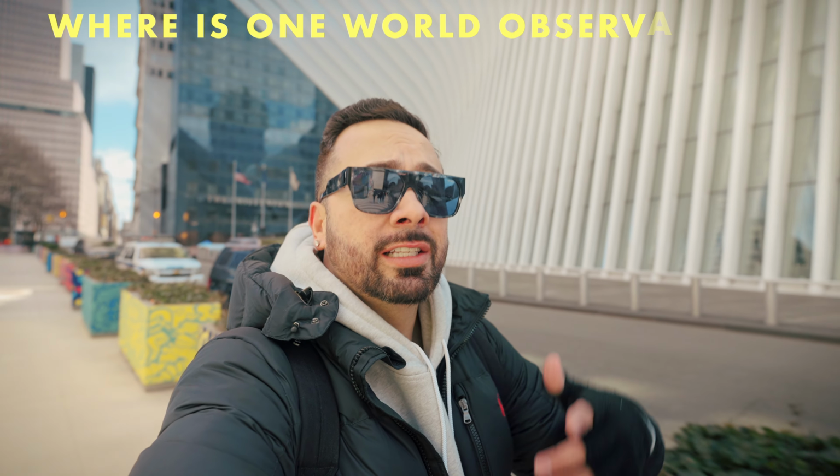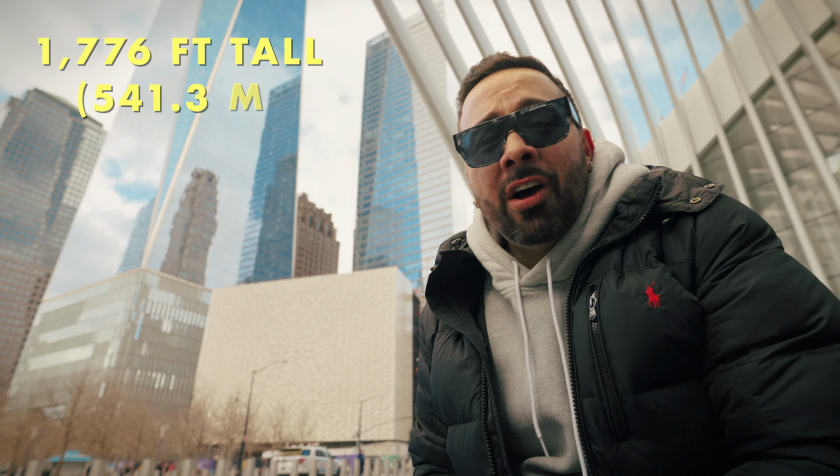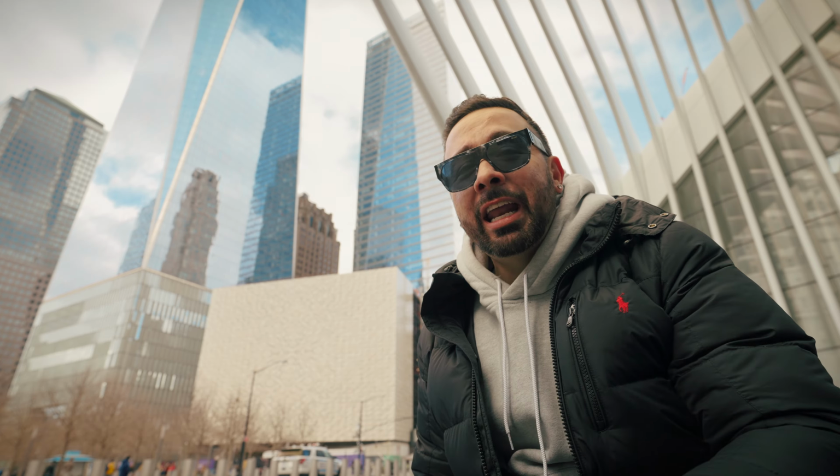One World Trade Center is located in the Financial District in Lower Manhattan at 285 Fulton Street. The building was designed by David Childs of the architectural firm Skidmore, Owings & Merrill. At 1776 feet tall, it is the tallest building in New York, the United States, and the Western Hemisphere. Construction wrapped up in 2013, and a year later, the seventh tallest tower in the world opened up for business.